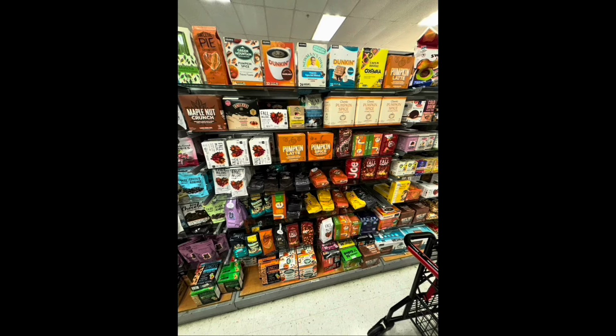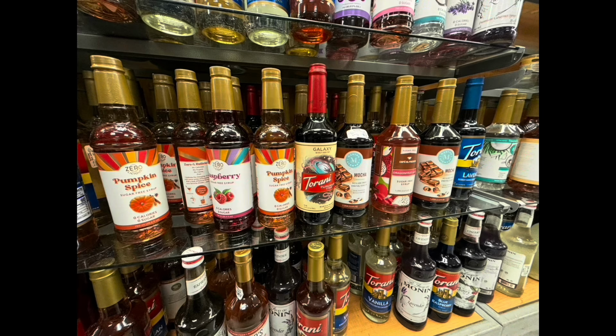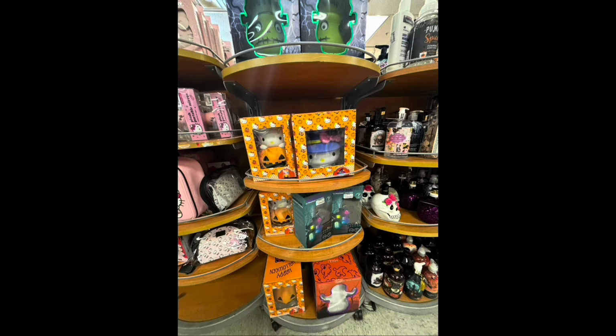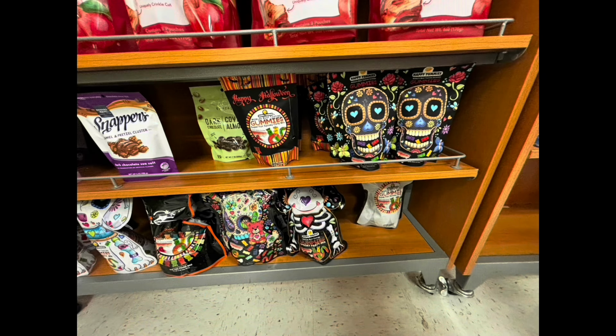They had a ton of coffee syrups, including sugar-free pumpkin spice, regular pumpkin spice, vanilla nut, among others. Then I made it to the checkout line up front. It was the first time this season I have seen a ton of Halloween socks. And here's a brief look at everything else they had. It's about noon and I just got home. I made out like a bandit yet again.